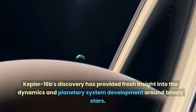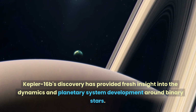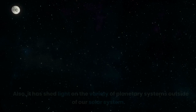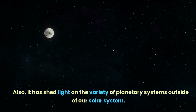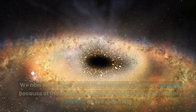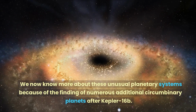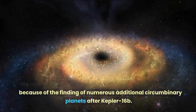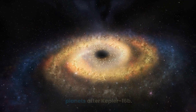Kepler-16b's discovery has provided fresh insight into the dynamics and planetary system development around binary stars. Also, it has shed light on the variety of planetary systems outside of our solar system. We now know more about these unusual planetary systems because of the finding of numerous additional circumbinary planets after Kepler-16b.